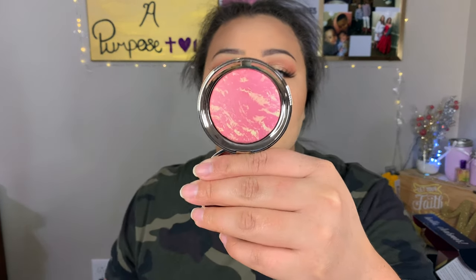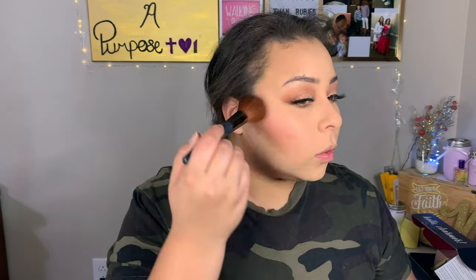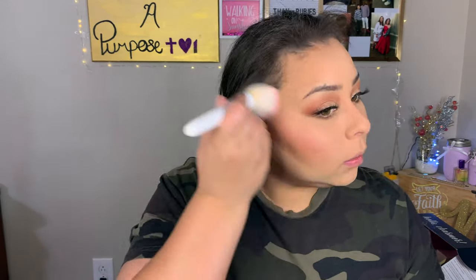So now what we're gonna do is we're gonna take the Ciate London blush, and this is in Marbled Light, and I have mine in the shade Dusk. So I'm gonna use a clean brush so that we can see what it's really looking like. So I'm gonna use my Ulta Beauty cheek brush. They still have this brush, only it's with black bristles now, and I really like it. Ooh, this is really pretty. Ooh, it builds up suddenly though. Like all of a sudden, you have just too much going on.